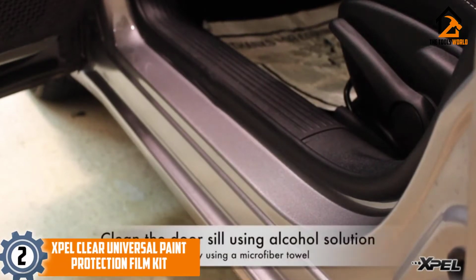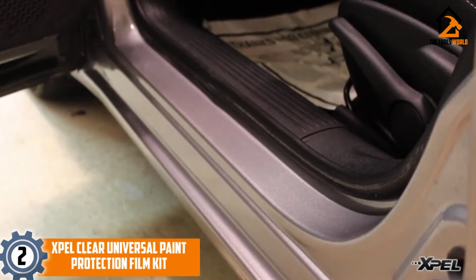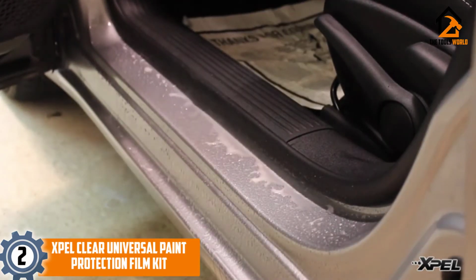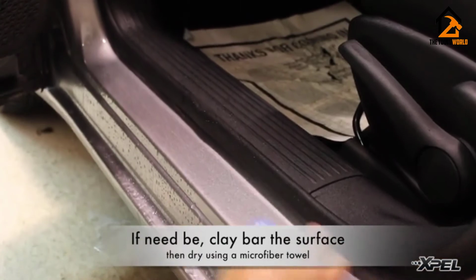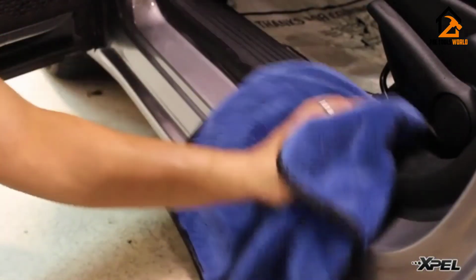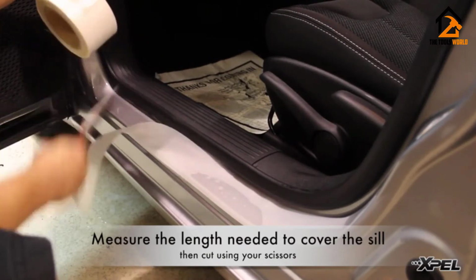At number 2, we have the Xpel Clear Universal Paint Protection Film Kit. The Xpel Clear Universal Paint Protection Film Kit includes a 60-inch by 2 3/4-inch roll of polyurethane film intended to protect the inside of a vehicle's door jambs. It also comes with a plastic scraper to help smooth out the film.